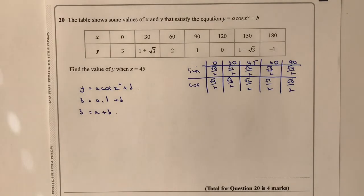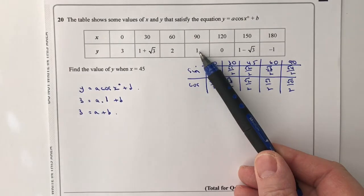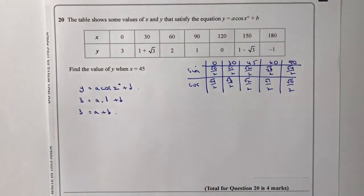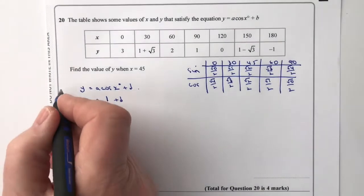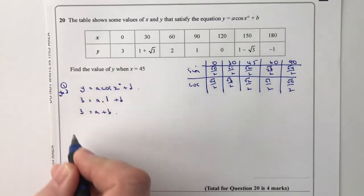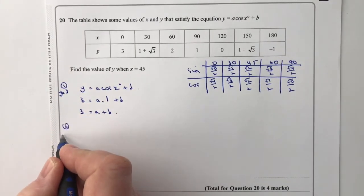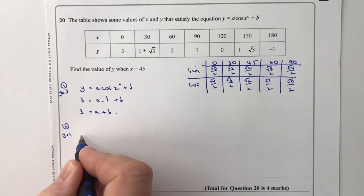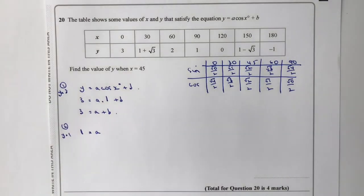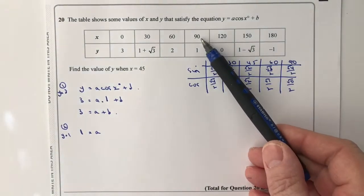Let's have a look at another situation when the value of y is 1. At this point I can do exactly the same idea to find out these two values of A and B, which are important. So this is the first situation when y equals 3. The second situation is when y equals 1. So I'm going to write that again. 1 equals A. Now I've got cosine of, in this particular case, 90 degrees.